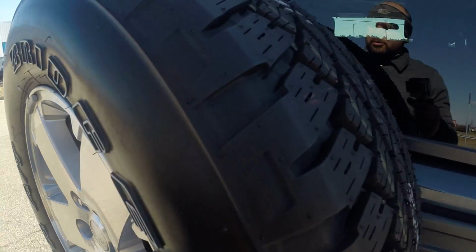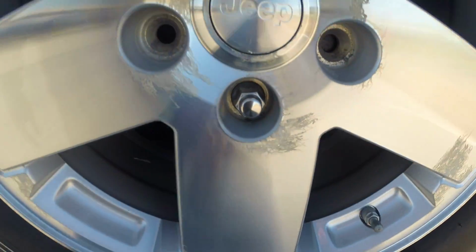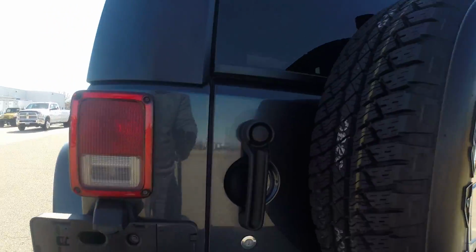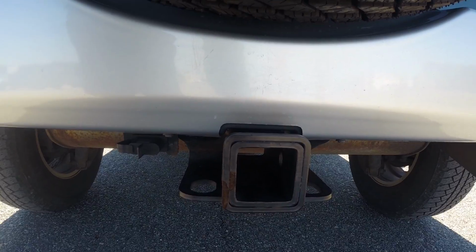The spare tire is brand new. The wheel does have a little curb rashing. Do you have the tow package?